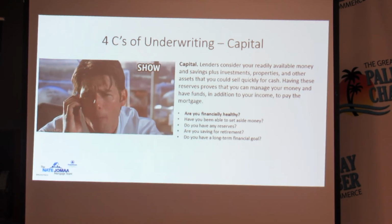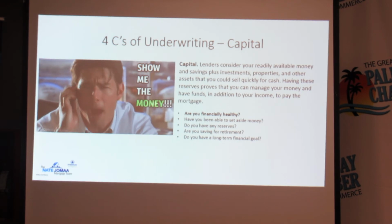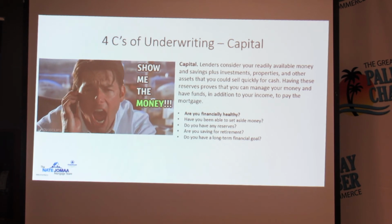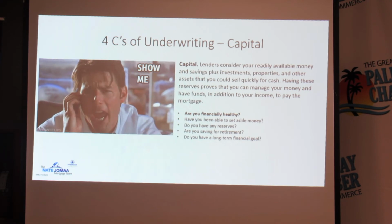And the next one is capital. Okay? Are you financially healthy? Have you been able to set money aside? Do you have any reserves? Are you saving for retirement? And do you have a long-term financial goal?